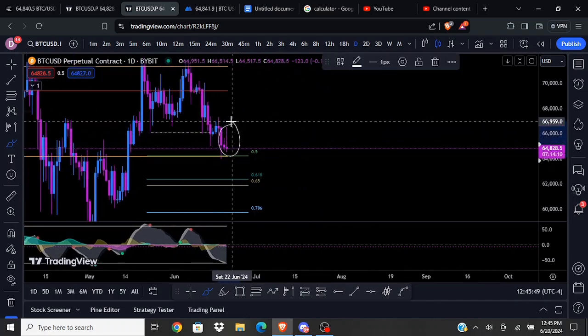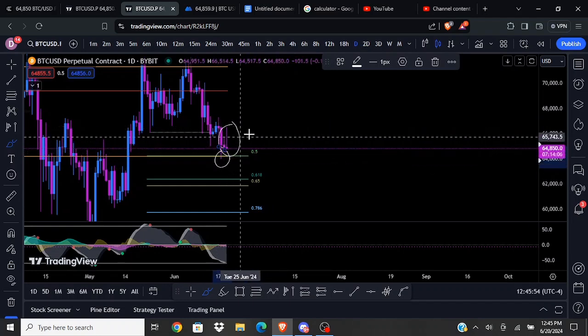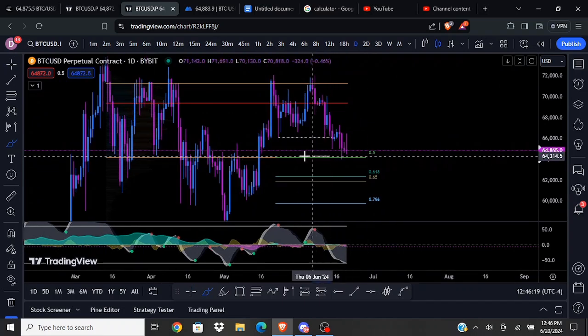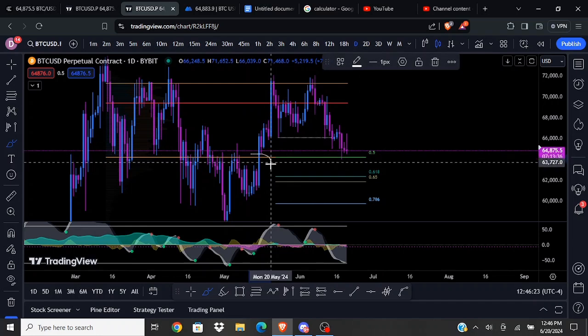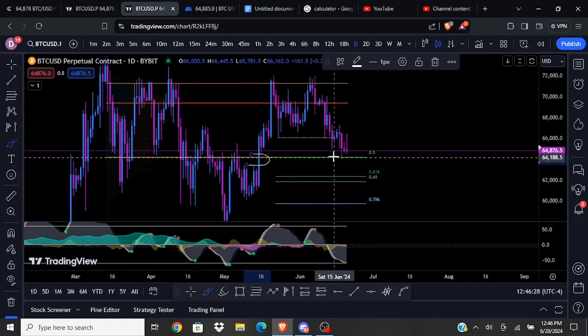This is a pretty large selling wick to have right after bouncing from support. That's not a great sign. And I do think it's possible that we continue lower. I was looking at the value area low as one area of support, but I was also keeping in mind that this is in the middle of a fair value gap. So I wasn't exactly trusting the value area low that much.